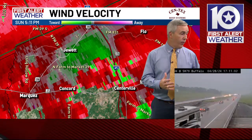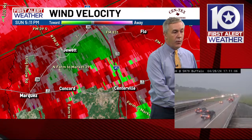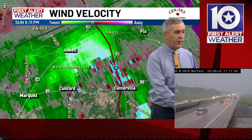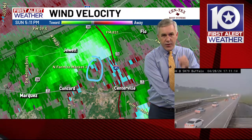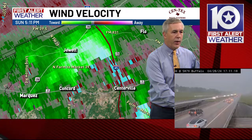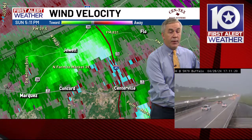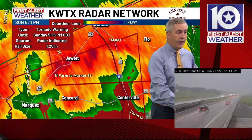So this is where the radar, we're probably not getting any ground truth, but we're getting radar indications that the rotation is strengthening some, and this is just a different way to look at it, and it's still kind of right in this area here. We're not getting quite the signature reds and greens right next to each other, but still some kind of flare up on their velocity, definitely showing that the storm is trying its best to re-strengthen.